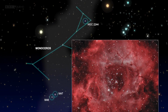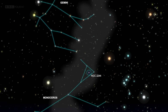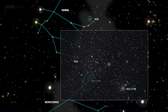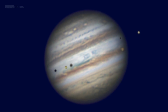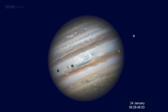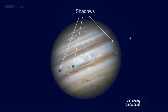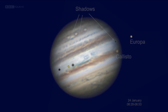As the Milky Way heads north, it passes a distinctive curve of faint stars in Gemini. It is here you'll find M35 and the dimmer NGC 2158. Finally, look out for brilliant Jupiter, which dominates the view high to the south around midnight. On the 24th of January, between 0628 and 0653, three dark moon shadows of Io, Europa and Callisto will be visible on the planet's disk at the same time. This doesn't occur very often, so make sure you get outside and have a look.